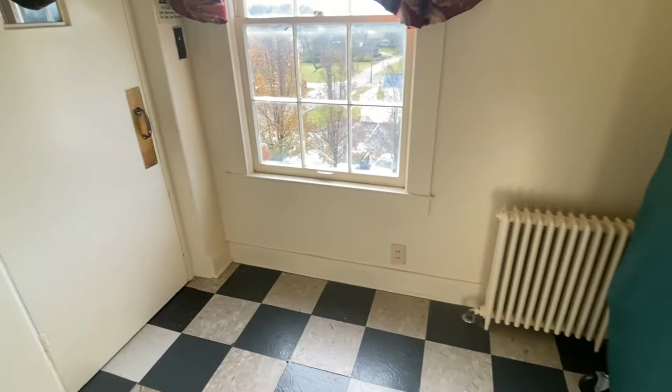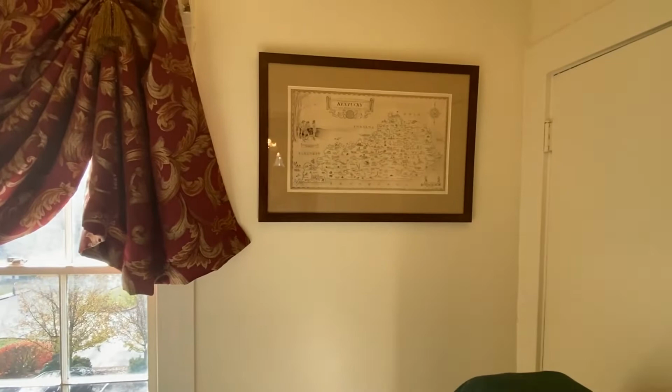And now we're going up to the second floor. And I have to admit, I find this room amazing. I mean, just think of all the neat stuff that's in this room. I mean, wow. And this is the third floor. And right here is the elevator. A map of Kentucky.